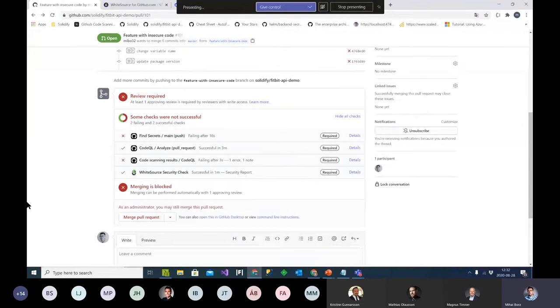Any questions about CodeQL? Well, I have a thought. Actually, I use a tool called SonarQube quite a lot, and it seems to be doing quite the same stuff, but this is built into GitHub. I really like that. Do you know any difference between SonarQube and CodeQL? Or rather, GitHub code scanning?